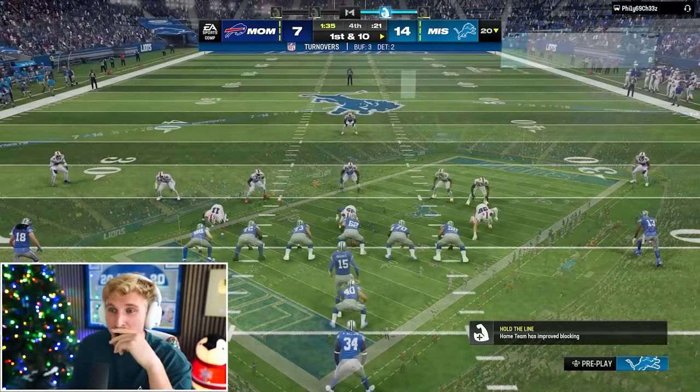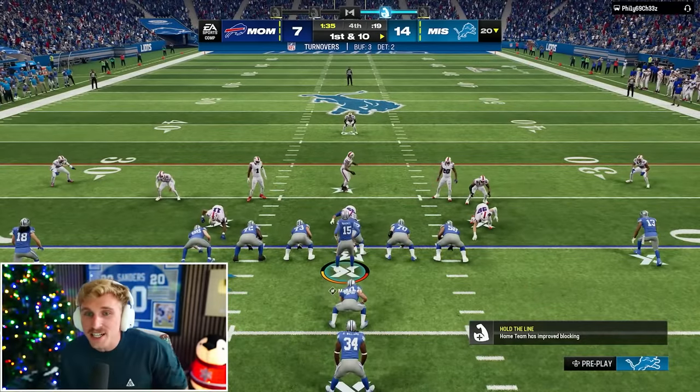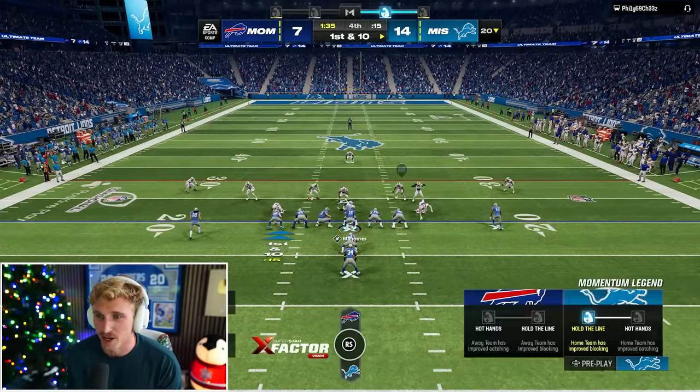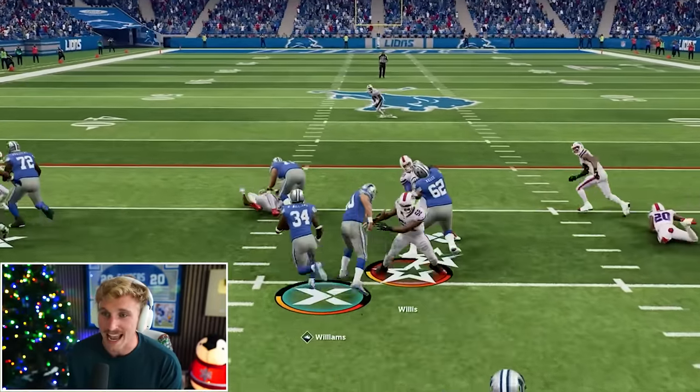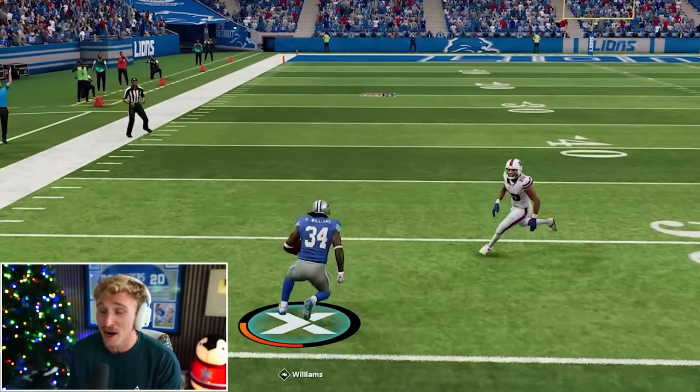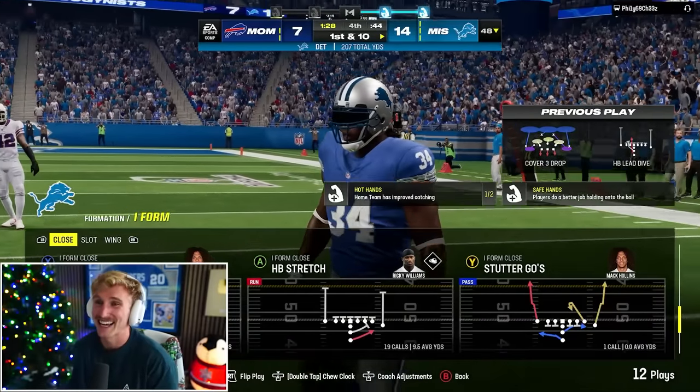Chew clock. Let's go I formation halfback stretch. He's in a nickel, so this honestly should be a really nice play. He does have Aaron Donald in the middle there, but we got A-Train on the block. A-Train with a monster block. Pancakes and sticky Ricky. Oh my God, let's go.